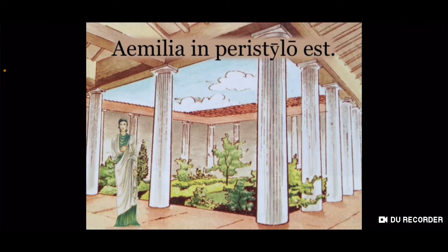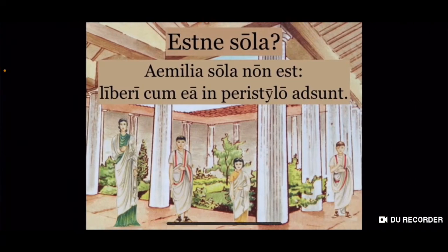Aemilia in peristylo est. Aemilia is in a peristyle. Esne sola? Is she alone? Aemilia sola non est. Aemilia is not alone. Liberi cum ea in peristylo adsunt. The children are present with her, cum ea in peristylo, in the peristyle.